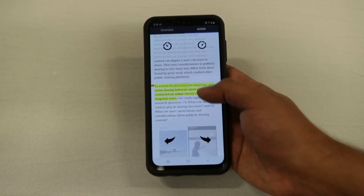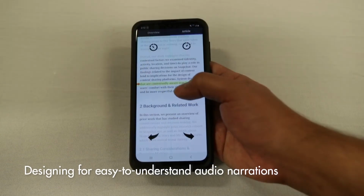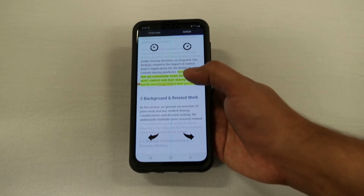We also designed the way Skimmer narrates the written content to help listeners better understand complex and difficult texts. Written text and structural information are narrated in two disparate voices.